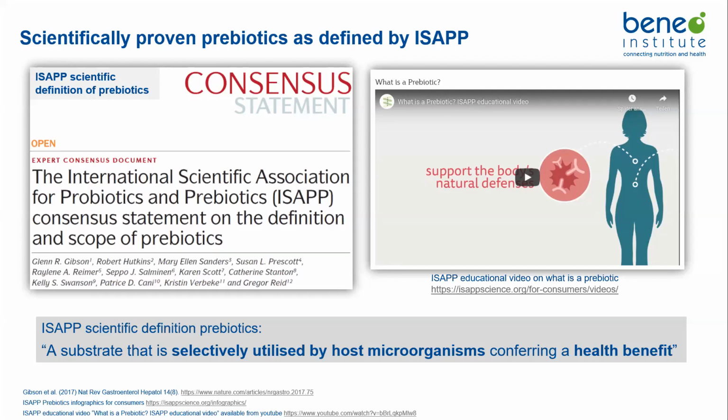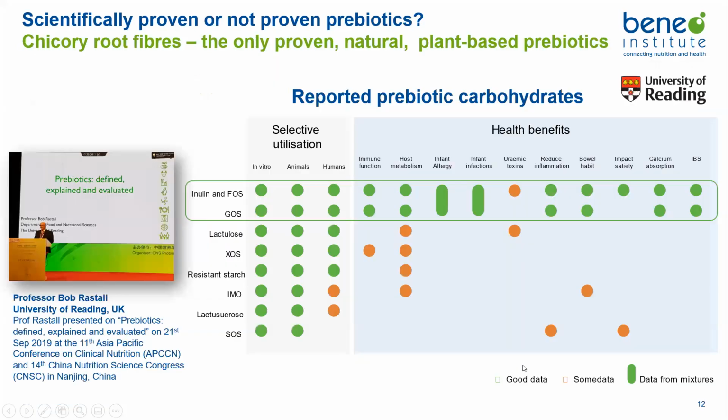So according to the ISAP, a prebiotic is a substance that is selectively used by the host microorganism. By the way, host is us, okay? We are the host, plus conferring a health benefit. And this health benefit must be proven in human studies. So if the host is a human, the health benefit must be proven in human studies. If the host is, let's say you're selling pet food, okay, the health benefit must be proven in the pet. So this paper is about 10 pages long, but if there's no time to read, you can check out this video on the right-hand side. It's 2 minutes long.